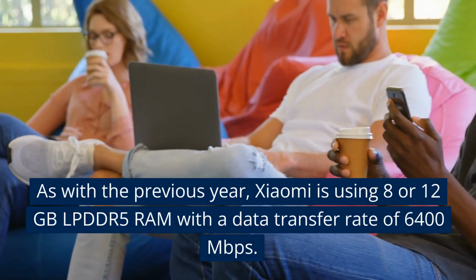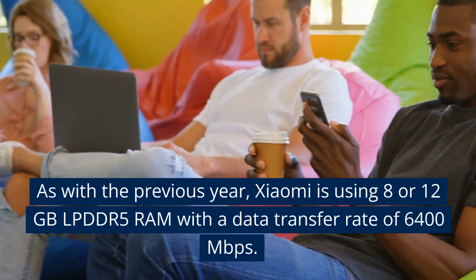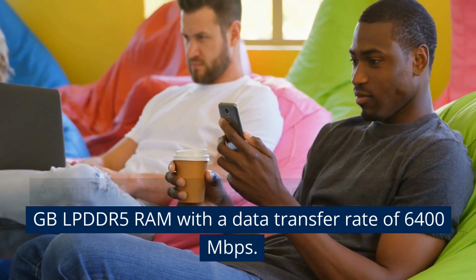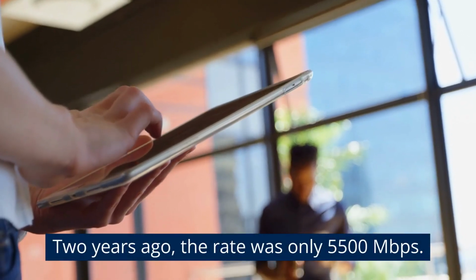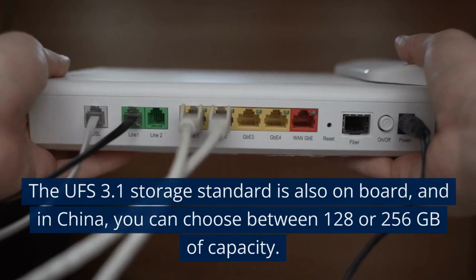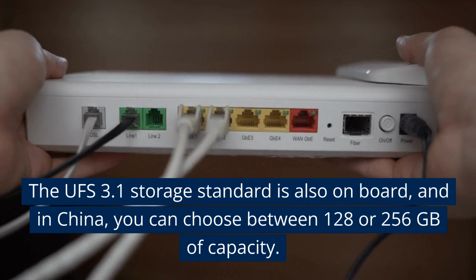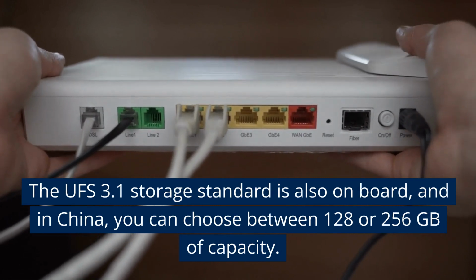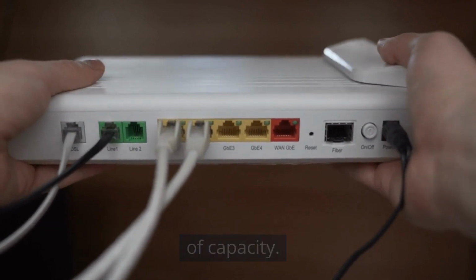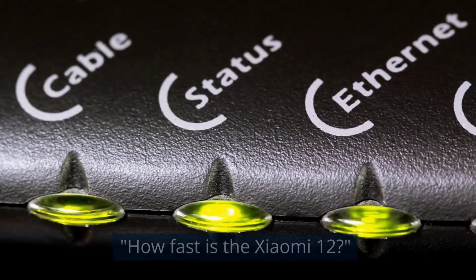As with the previous year, Xiaomi is using 8 or 12 GB LPDDR5 RAM with a data transfer rate of 6,400 megabits per second. 2 years ago, the rate was only 5,500 megabits per second. The UFS 3.1 storage standard is also on board, and in China, you can choose between 128 or 256 gigabytes of capacity. How fast is the Xiaomi 12?